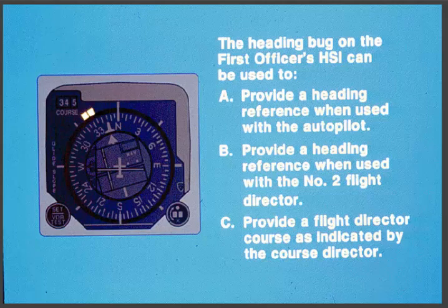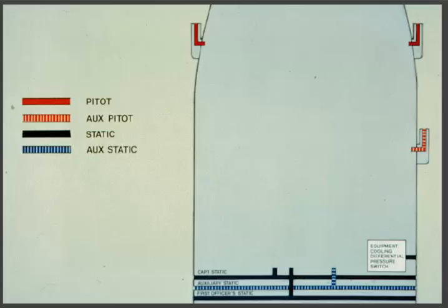The correct answer is B. The first officer's heading bug provides heading to the number 2 flight director only.